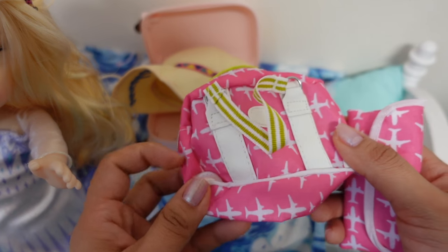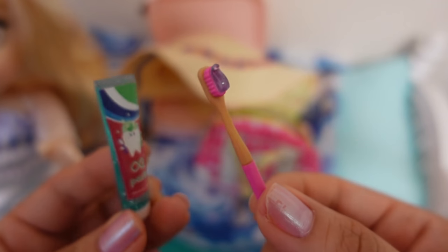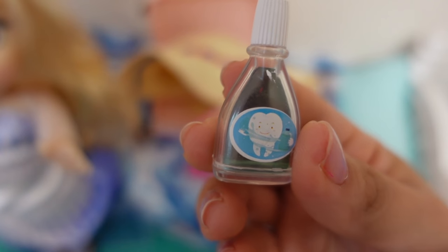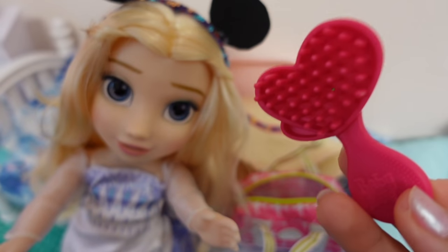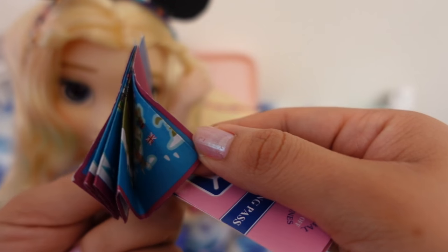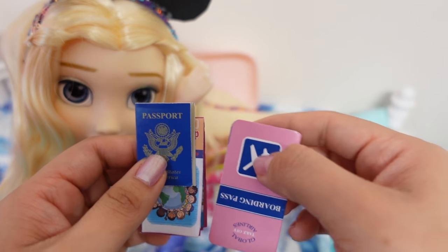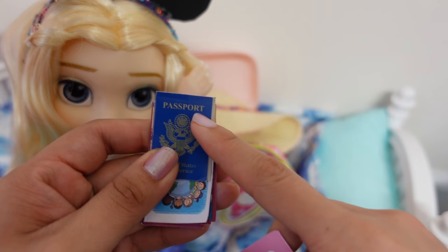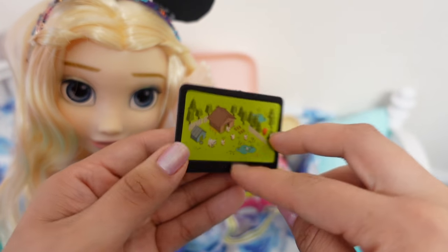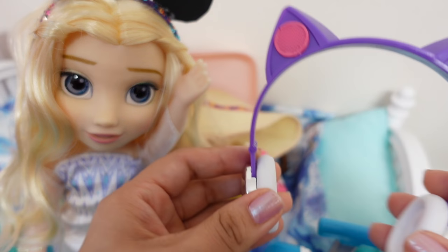Okay, so we are now going to pack this bag. First thing going in is going to be her sunglasses. We're going to pack her toothpaste and toothbrush. Her mouthwash. I'm also going to be packing her a hairbrush. I am going to pack her a map for Disney World so she doesn't get lost in the park. I'm also going to pack her passport and her airplane ticket. I will also be packing her tablet. And she will also be taking her headphones.